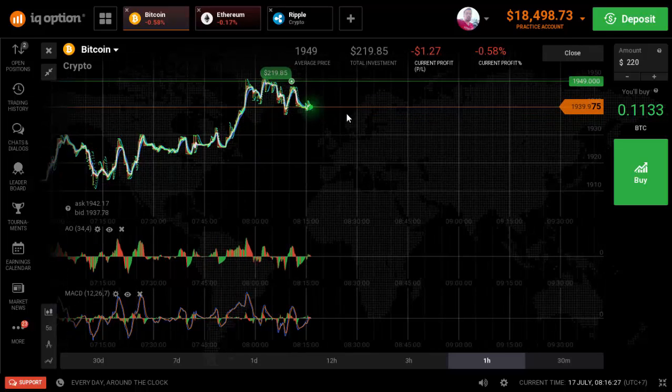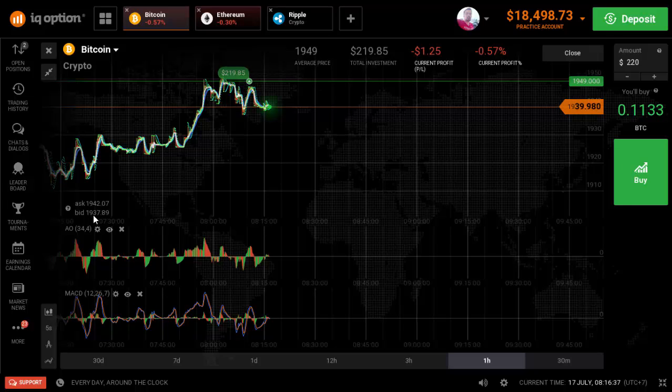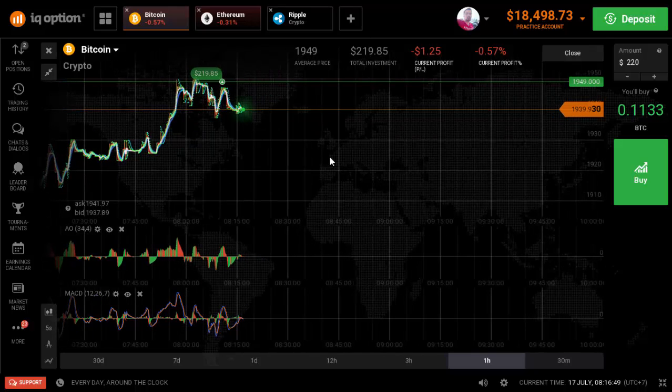The reason I didn't really worry was because the markets are going to be opening today, and when the markets open, this will usually jump up to well over 2,000, and it's currently now at 1937. I bought it at 1949. So no matter where I buy here, in a few hours when the market opens, it's going to spike up like crazy, and then I'm going to make quite a nice profit. I'll probably make like $30 or $40 just off that one big spike.